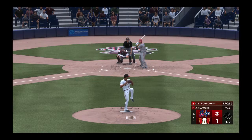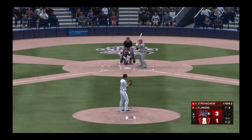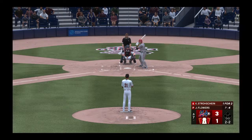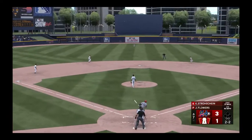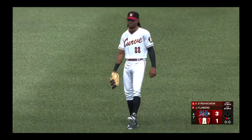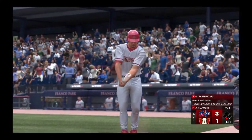Rocks and fires. Slider misses away. And another ball. In the air to center. Makes the grab on the run. And there's one down. Maxwell Romero Jr. digs in now.